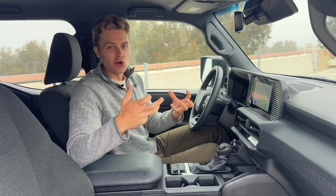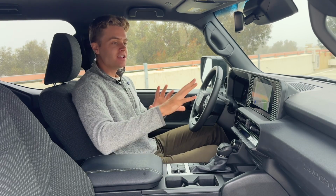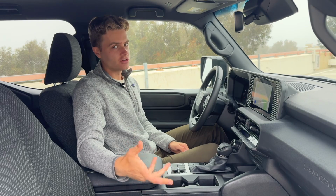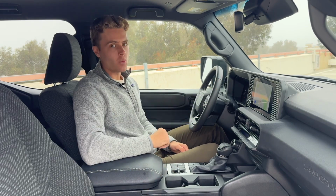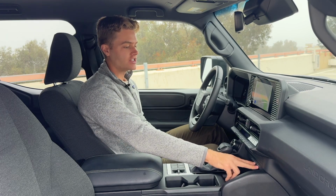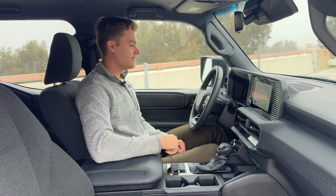This is the rugged, hardcore Toyota SUV, so I think it kind of matches the aesthetic. And this smaller touchscreen is still just as functional as the larger one. You still get wireless Apple CarPlay and Android Auto. Otherwise, you get 2 USB-C charging outlets and a third to connect to the infotainment system.